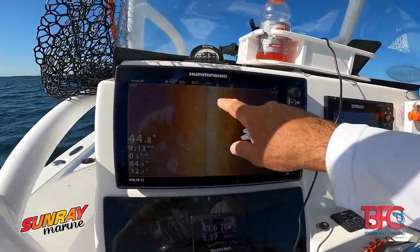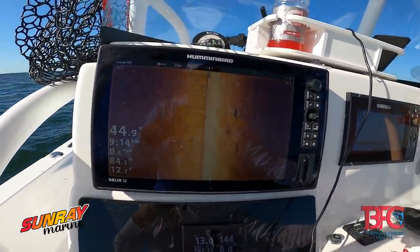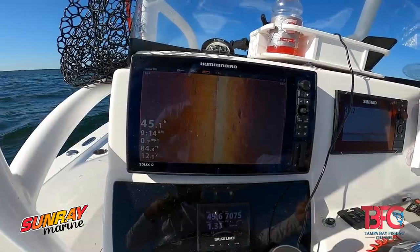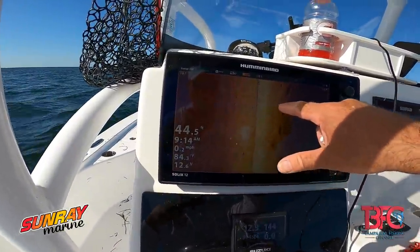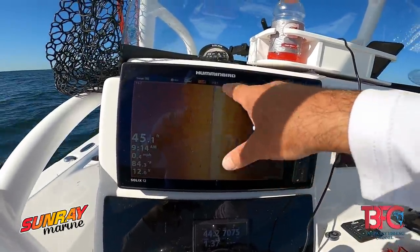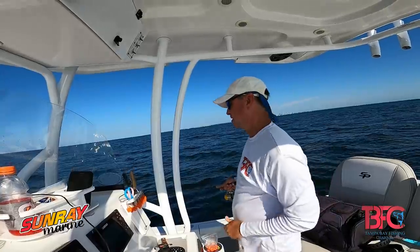Now, anytime I see anything irregular like this, I definitely wanna stop and fish it, because that's an indication of rocks and hard bottom. See the squiggly lines right there? So that's an indication of both. Let's see what we can do.